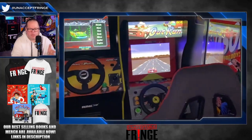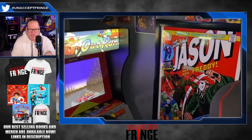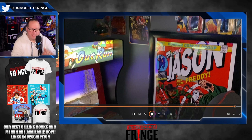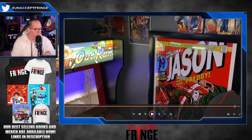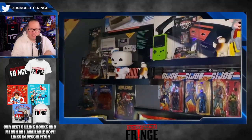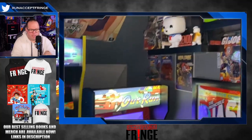And there's my Outrun machine, as well as, again, my Fast and Furious, alongside my poster that I made. I made this poster for my wall. I really liked that they took the first appearance of Wolverine versus the Hulk and made it into a Jason versus Freddy poster. So I've got that sitting next to my Outrun machine with my box G.I. Joes and my micro Transformers. I really like those micro sets. I think they're kind of cool.